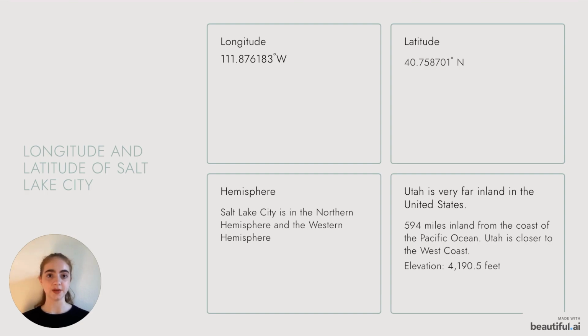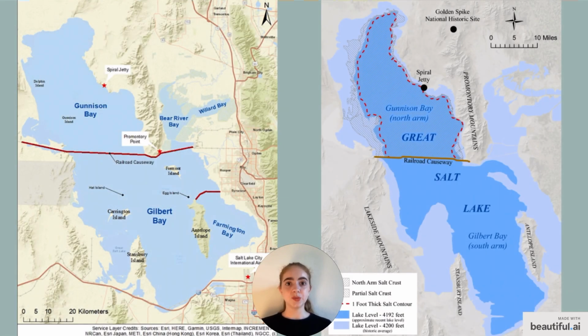4,190 feet. Right here, we have two map images of the Great Salt Lake and its surroundings. On the left hand side, in the lower right corner, we get to see the Great Salt Lake's nearness to Salt Lake City itself. We also get to see a few marked sightseeing points like Antelope Island, Promontory Point, and Spiral Jetty. We also get to see this long red line that goes through it, and that used to be an active railroad. And on the right hand side, in the light blue around the Great Salt Lake, that is where the historic lake level used to be.